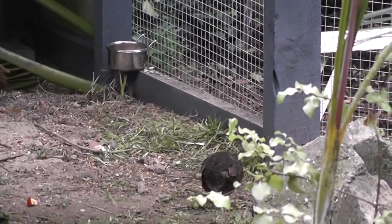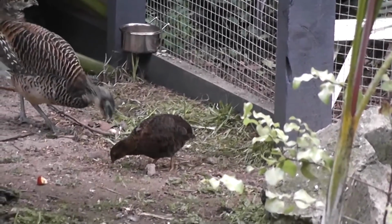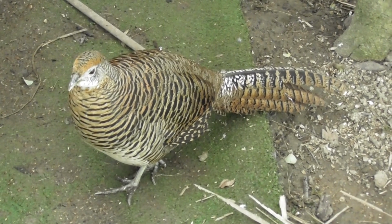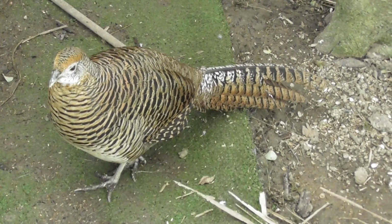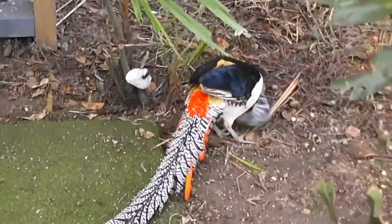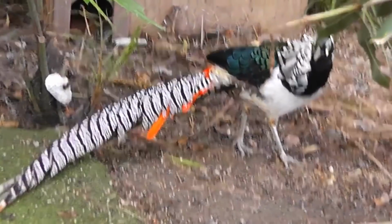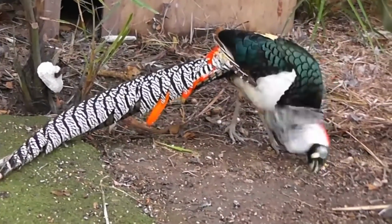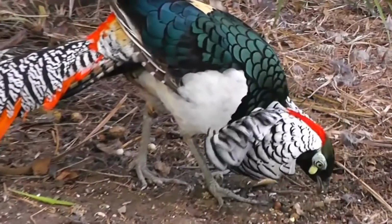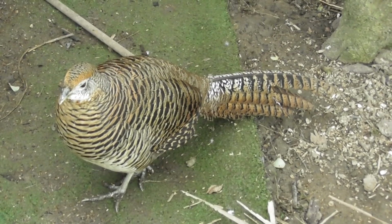Go, Ernie, go. Male pheasants look like female ones when they're young, and then they turn into magnificently beautiful creatures later on, over the course of the next couple of years.